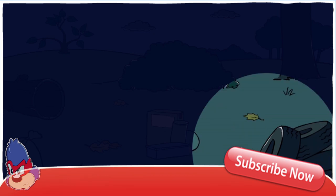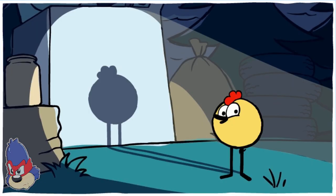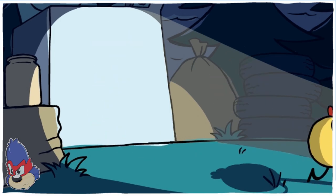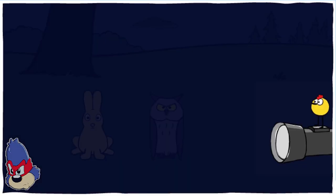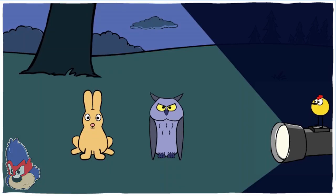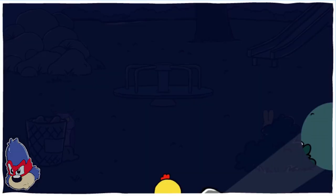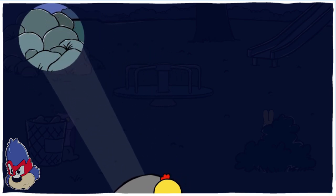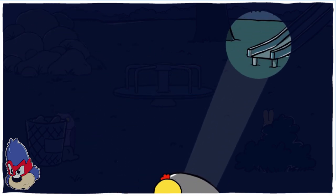You found Frog. Nice job. Let's help Peep find more animals. Click on Peep to turn on the flashlight. Look for these animals this time. There are two animals to find. Click on the animals when you find them.